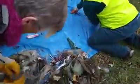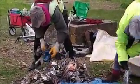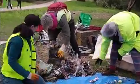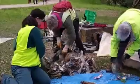So microplastics is pretty much plastic bags predominantly, single-use plastic bags and solid plastics that start to break down usually from the sunlight, from UV, and they break into smaller and smaller pieces. So we call them micro or macro plastics, meaning they're quite small.